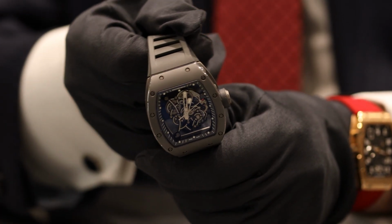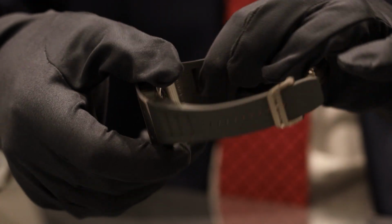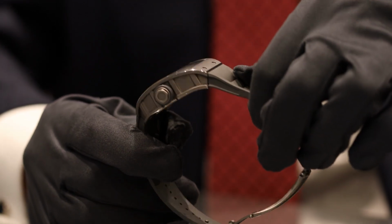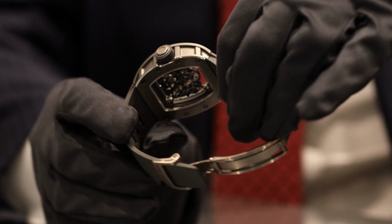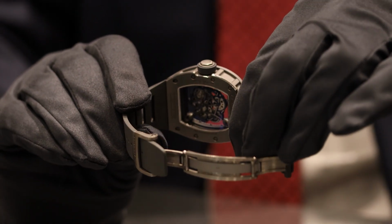The RM055, all of them have a 49.9mm case by 42.70mm in the classic RM tonneau shape. Most RMs are relatively thick. This one is no different. 13.05mm in thickness. The case of this is made out of titanium with a PVD ceramic coated bezel. And it's got Richard Mille's completely innovative movement, the RMUL2 movement with a power reserve of 55 hours. Incredible engineering to make a watch that looks exactly like this.